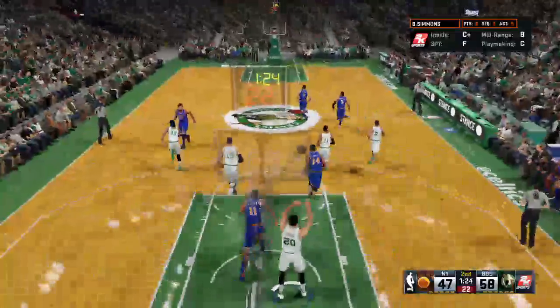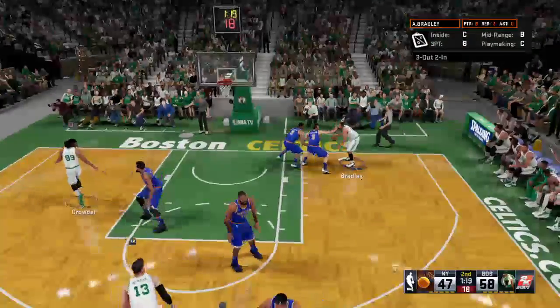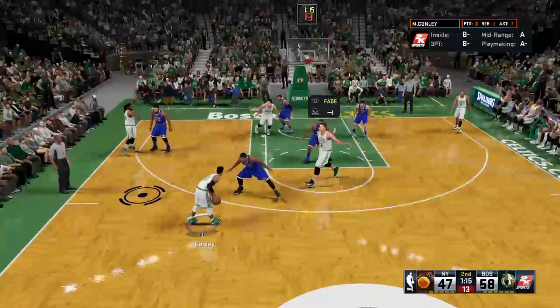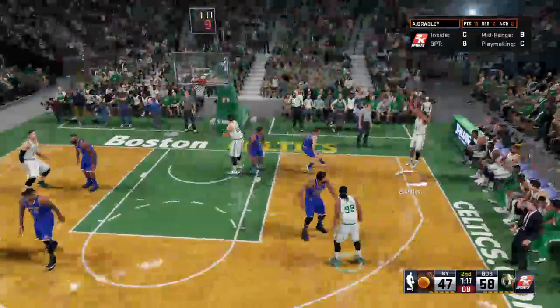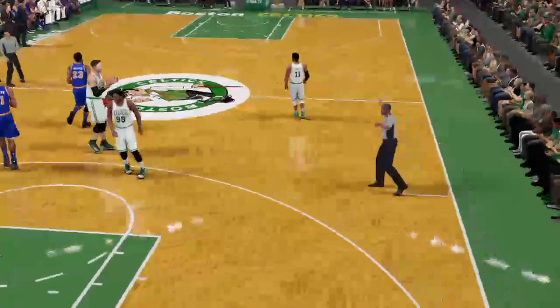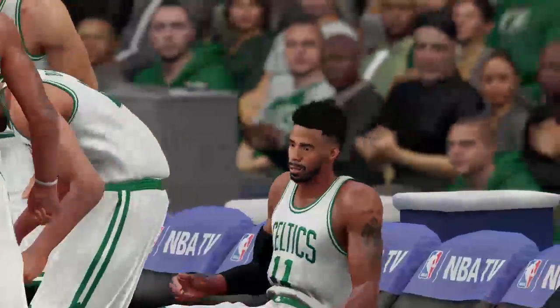Now, nice work there to contest the finish inside. You know, they got the shot they wanted, but his defense deterred them from those plays. Now here is Conley. He dishes it to Crowder. Here's Bradley. Drills the three-pointer. Bradley's got 11 points in the quarter. A really strong second quarter in terms of scoring the basketball.